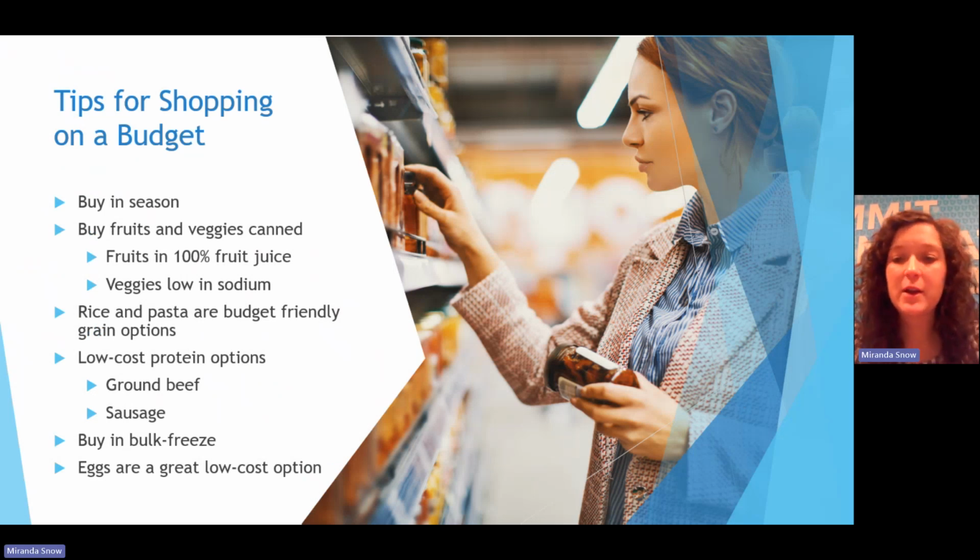So when we think about shopping, I know in today's times it's super expensive to go to the grocery store and to even think about our grocery budget and what that looks like. But when we think about shopping on a budget, here are some tips. Try to buy fruits and vegetables that are in season. Try not to buy them when they're out of season, because they have to be shipped in from a further distance, so they are a little bit more expensive.